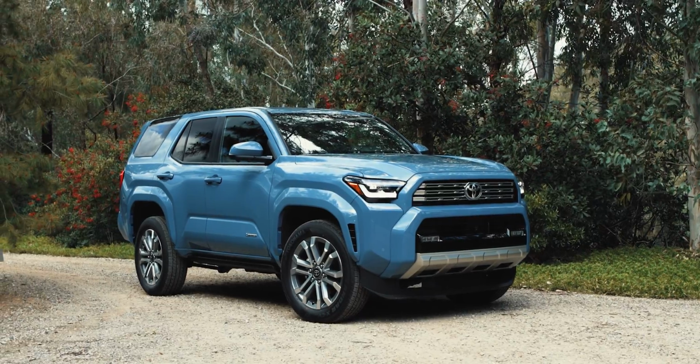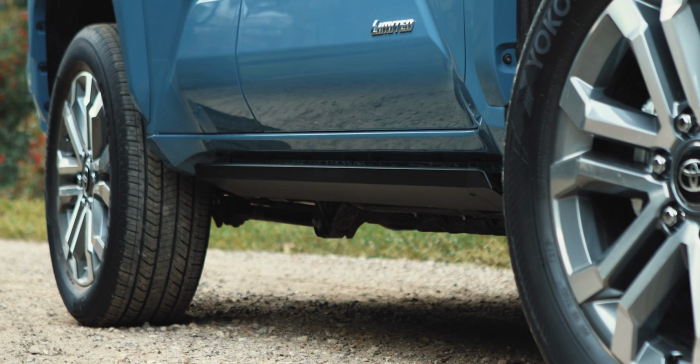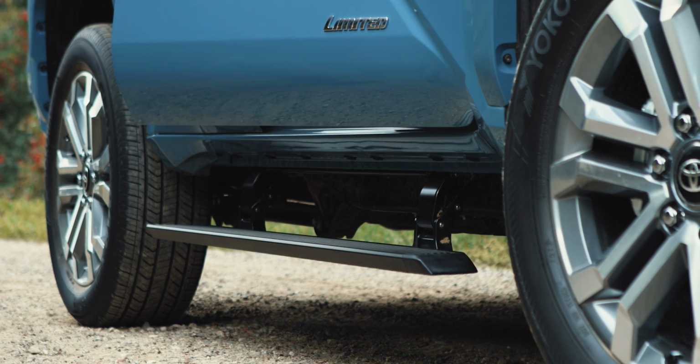That makes sense in a way because this is a much newer and more updated vehicle than the one it replaces. However, if you like the old one and you like the reliability of the 5th gen Toyota 4Runner, maybe now's a good time to pick one up.